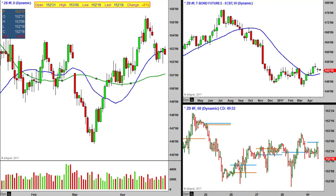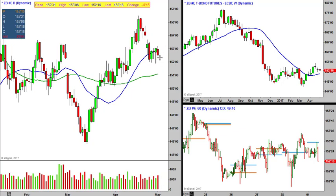Bonds here, something you want to keep an eye on. They've been pretty good at having an inverse relationship with the markets. So they're down here a bit pre-market here, and that's helping support the equity markets.